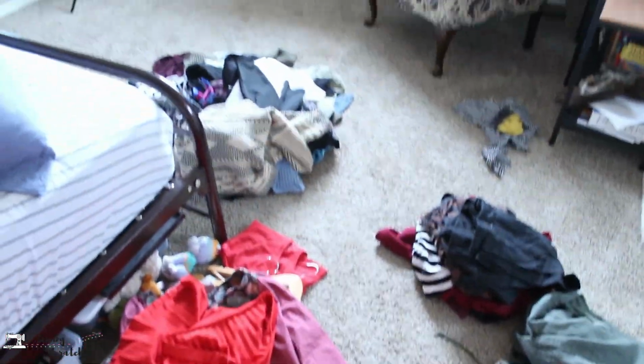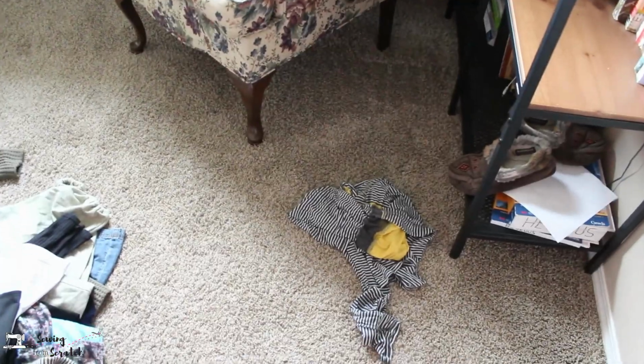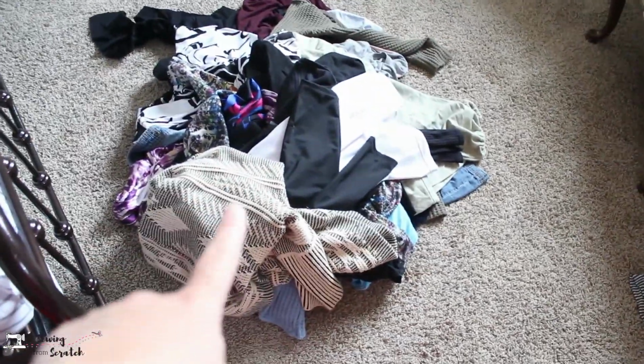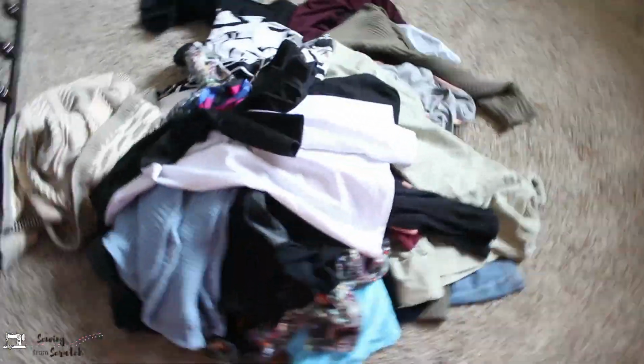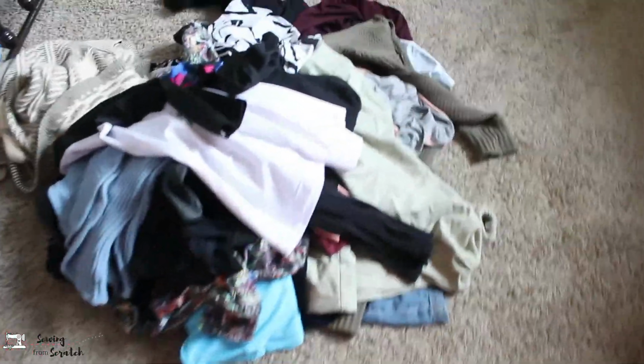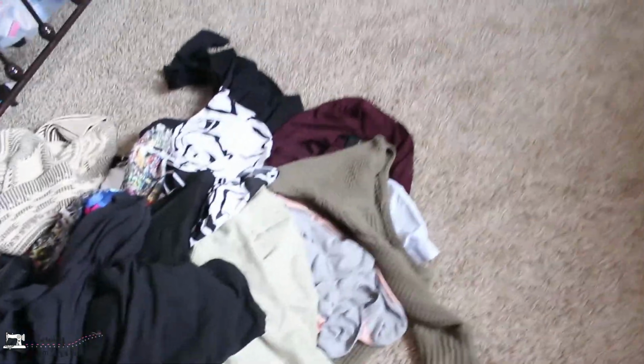So what that leaves me is this. So what is all this? That's going to be cut up for rags because it's not good for much else. And this is straight up donate. I don't know if you guys can tell, but there's like a ton here. And there's actually quite a few me mades in here. Like this one, this one, this one, this one, this one, this one, that one.